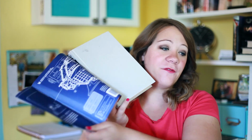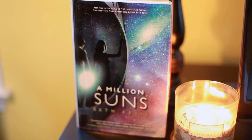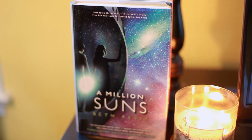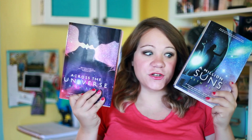It's got even the inside flap, it's got a map of the ship in it. Oh my gosh, just beautiful details in this cover. I love them. And the second book is just amazing. It's got the starburst thing going on because it's a whole sci-fi book. It's just beautiful. Now there's nothing inside of that one, but I loved these first two covers.